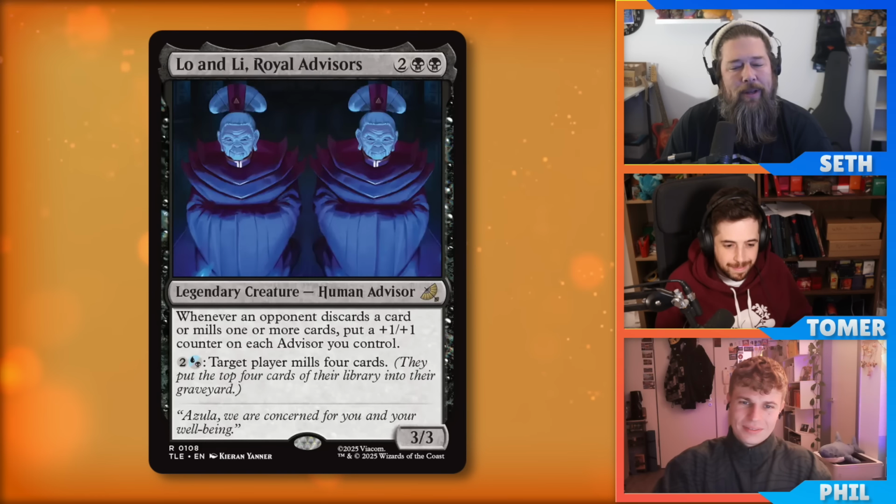All right, let's move on. I'm going to go with my fun pick, I guess. One of my fun picks. And this card, this is partly for Krim, who couldn't be here today, because I know he'd be picking this card. Lowen Lee, Royal Advisors.